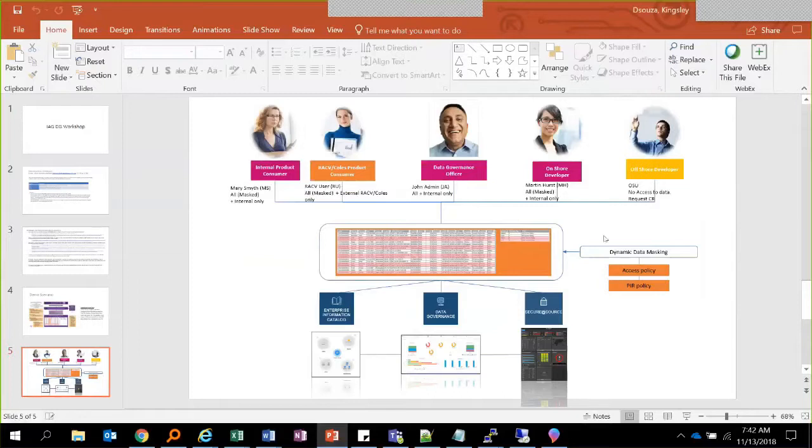So just as you see in the deck, we have different roles within the organization. Just as Tom had also mentioned, we have John Admin, who is the data governance officer, and we have Mary Smith, who is an internal product consumer, a developer onshore, and we have an offshore developer. So based on these different roles, we see different views of the same data set depending on different policies which were talked about by Tom some time back.